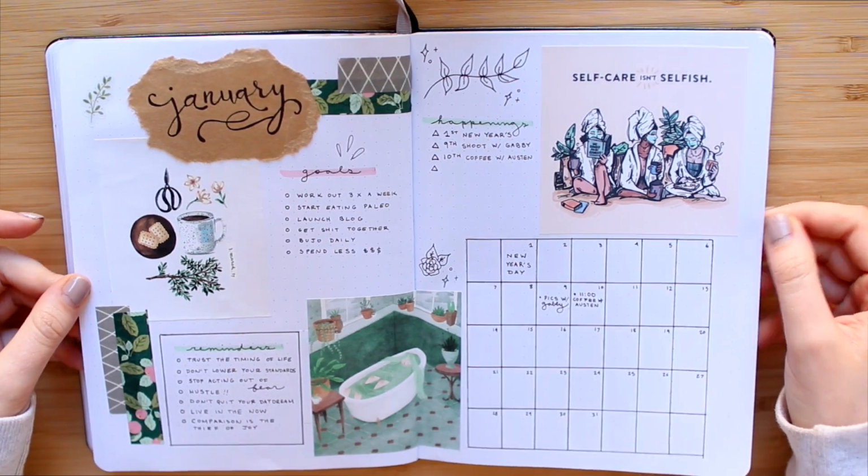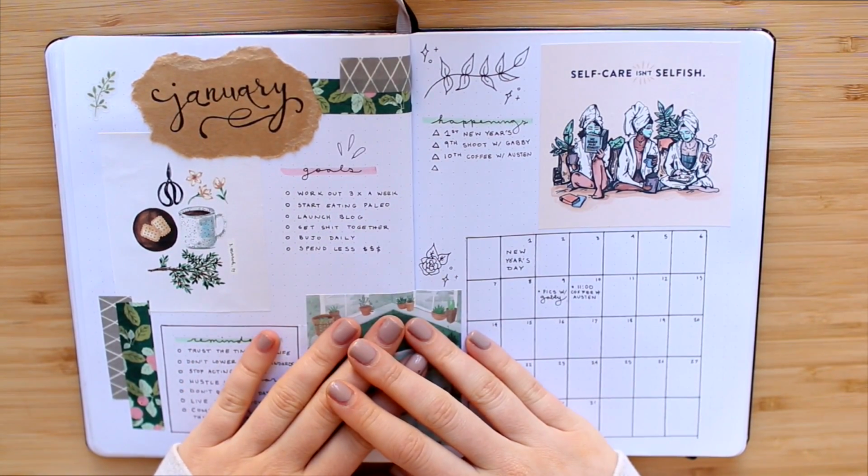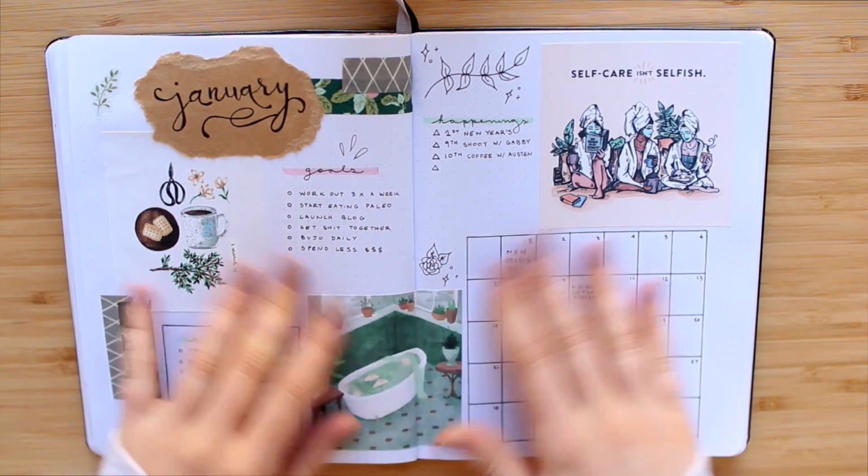And the great thing about a bullet journal is you can switch it up at any time, make it your own, find what works for you and just roll with it.